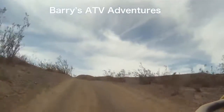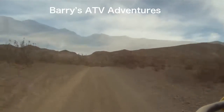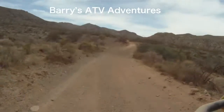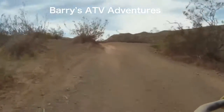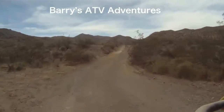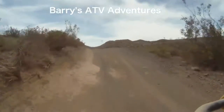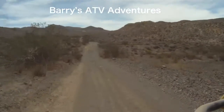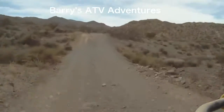Right over the crest of this hill, we're actually going to merge directly onto EP26. It's just a natural turn to the left. If you go right here, you'll head back towards Highway 395, or you can go straight north and follow the fence line of the El Paso Wilderness.